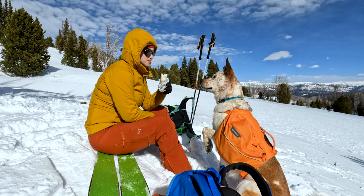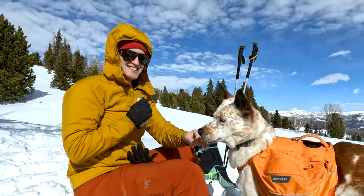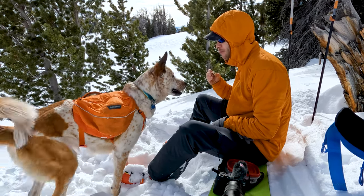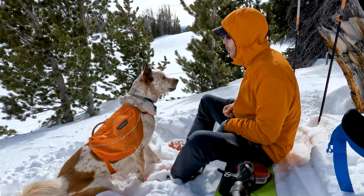You want some? You say please for that? Lego really wants the last bit of my jalapeno popper. We're gonna make him work for it. Lego, sit. Bang! Okay. Good boy.